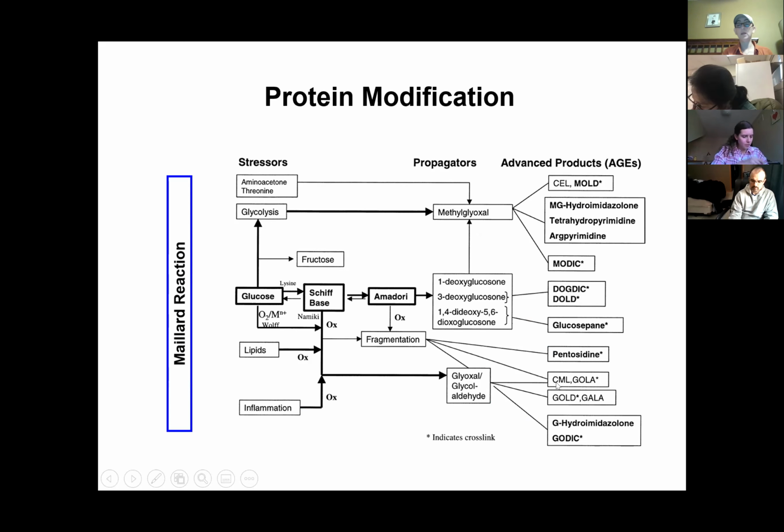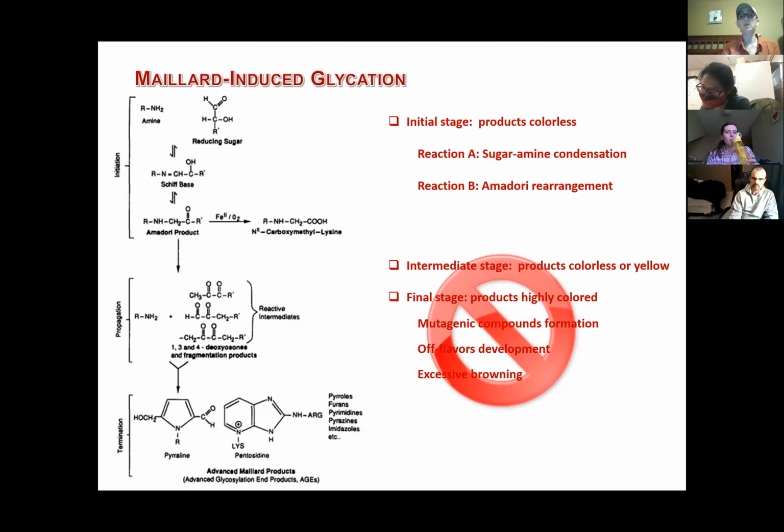So these could be colorants, brown colors, different flavors, so off flavors, adverse browning, and even polymerized proteins that have lower digestibility and lower functionality. So we don't want intermediate stages and final stages to take place. We really want the initial reaction and the production of the Amadori compound, and we don't want the propagation of the Maillard reaction.